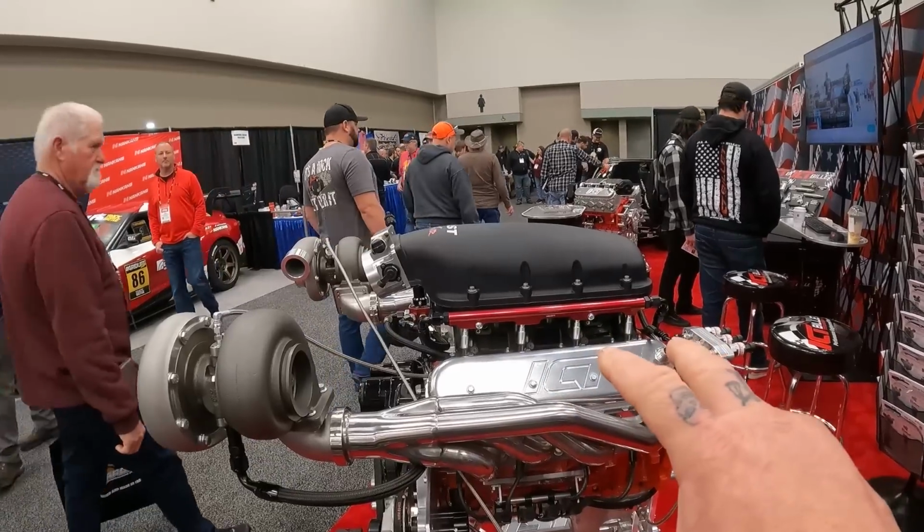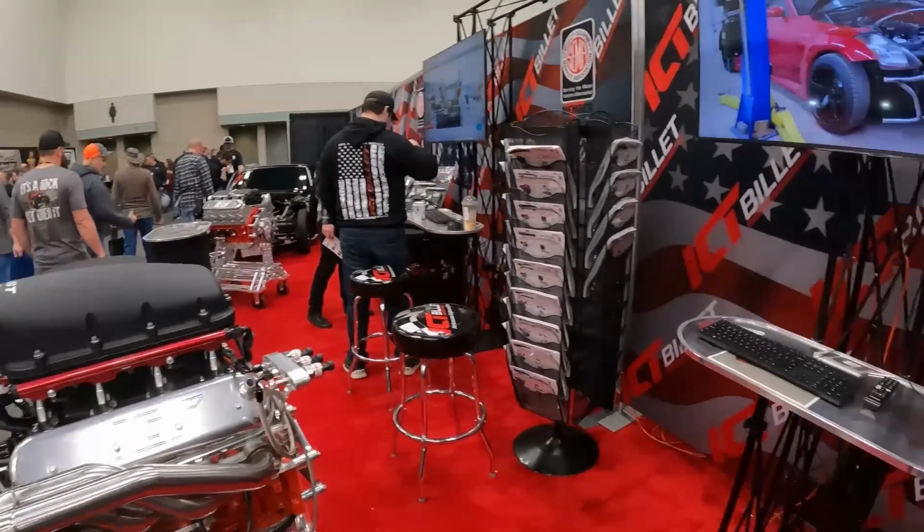Well, you guys have a nice display, man, and that Mustang's freaking sick. What kind of power does that thing make? 2,000. Do you know a lot about that car? A little bit. It's one of our employees. He's an engineer. Can you show it to us real quick?